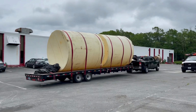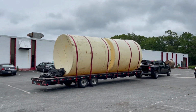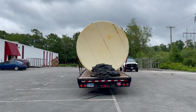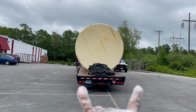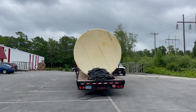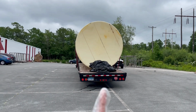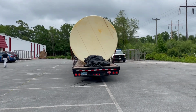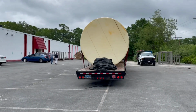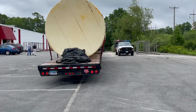As far as height goes, this is 10.5 feet in diameter. So it's 10.5 feet wide, 10.5 feet tall. The trailer is 8.5. This is total 10.5. So you're talking 2 feet of extra width beyond the trailer. You're talking about a foot overhang here and a foot overhang here, as long as the drums are perfectly centered. And they are, as much as I could tell anyway.